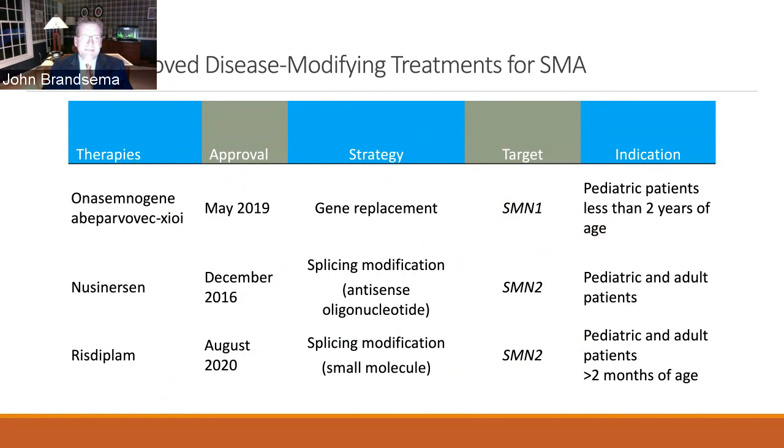The next option we brought into the clinic was gene replacement therapy or gene transfer therapy with onasemnogene abeparvovec. This was approved in May of 2019. And the strategy here is not working on the SMN2 gene, but rather giving back a functional SMN1 gene through a viral vector to the patient. This has been approved currently for pediatric patients less than 2 years of age. In the United States, in Europe, it's based on weight.